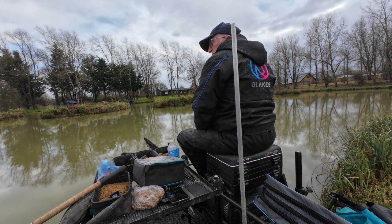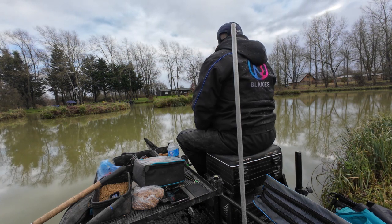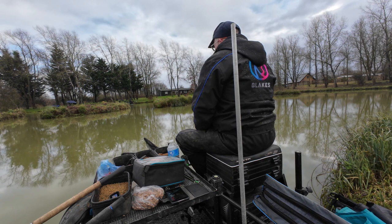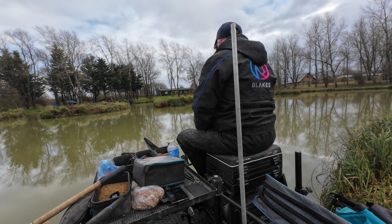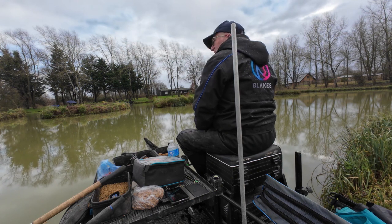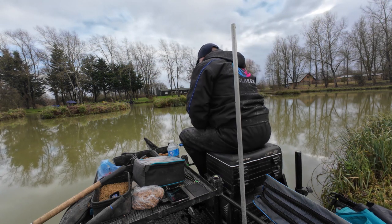Stitch is getting the odd roach and little skimmer, which I think is the way to go today, typical, but I made my mind up at the start, so simple as that. So yeah, nothing to report really, just I've gone tight to the island, I've come away from the island, I've gone down the middle. I'm now about to chuck it a little bit short again where I was feeding the waggler line.